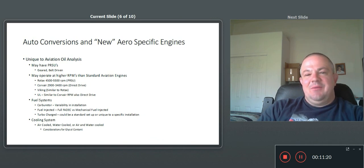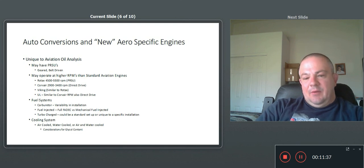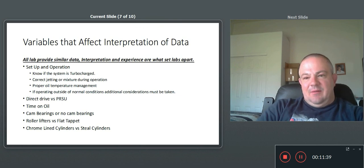Other things about them, think about carbureted versus fuel injection, turbocharged. All of these things lead into the differences that you have to make in considerations when looking at aero-converted engines versus looking at a standard legacy motor. When you look at this, the variables I want to talk about, all of the things I just talked about, make interpreting the data different.